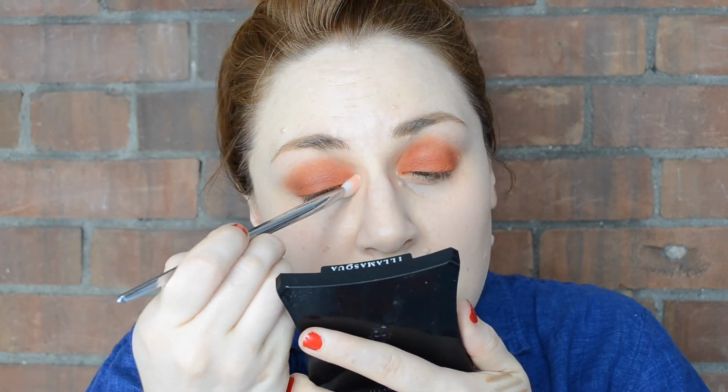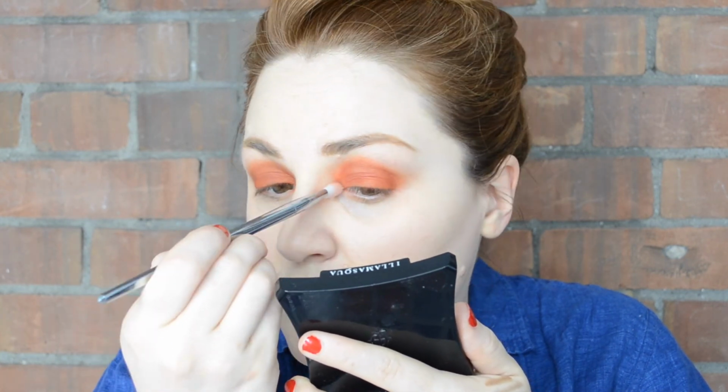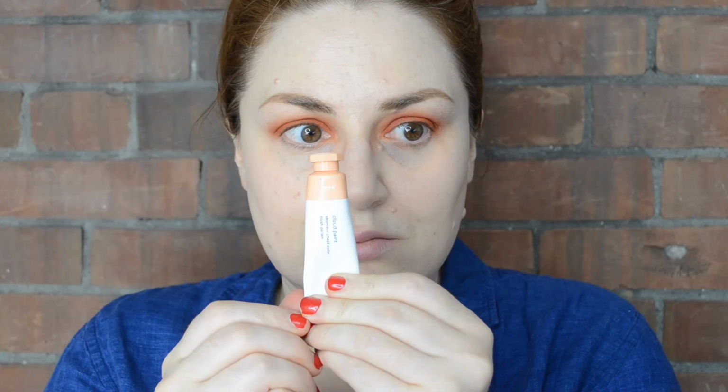If you do not have the Haus Laboratories Stupid Love palette by Lady Gaga, another really great, very bright orange matte eyeshadow is the shade Tagine, which is in the Urban Decay Kristen Leanne palette. I don't know if it's available anymore, but in case you have it, that's a good one too. Less rusty, more like neon orange.